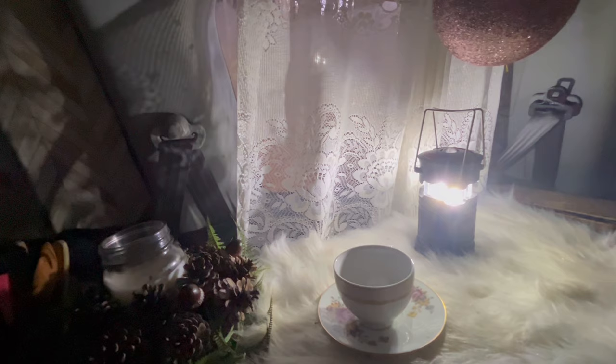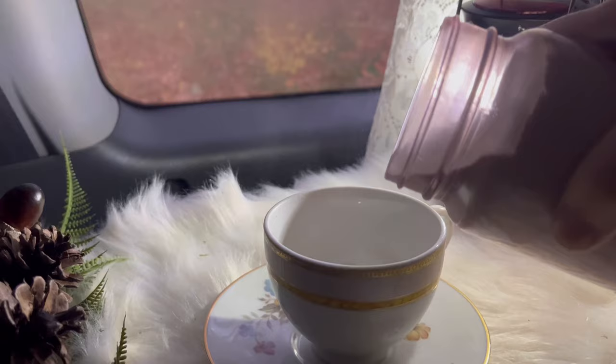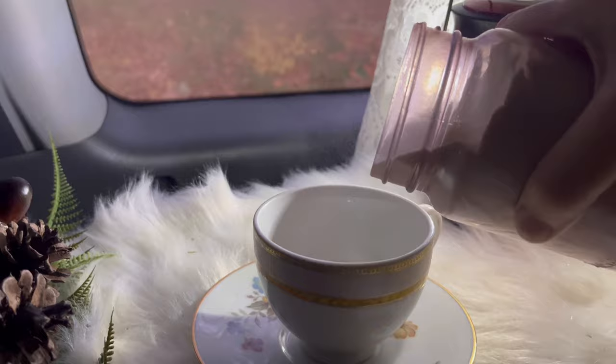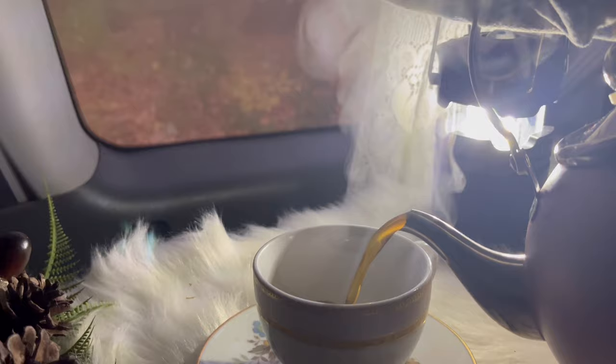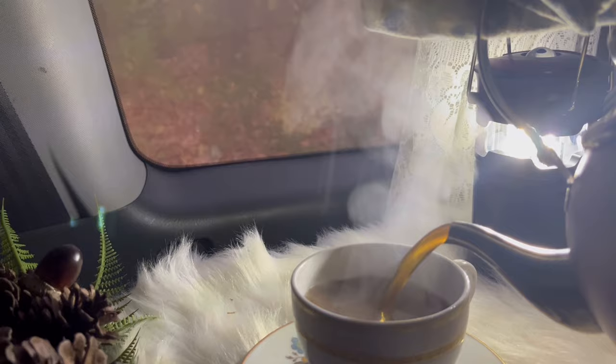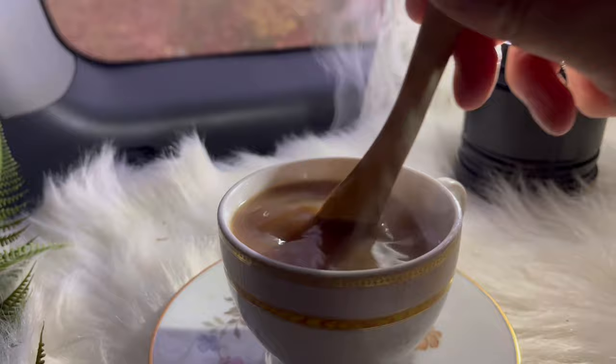Okay, I took down the window cover that I have on there, just the paper one. And here's the view out the window. It's a little foggy, but you can see. It's nice. It's just woods. Cheers. Not too much coffee creamer today, but the coffee's stronger.